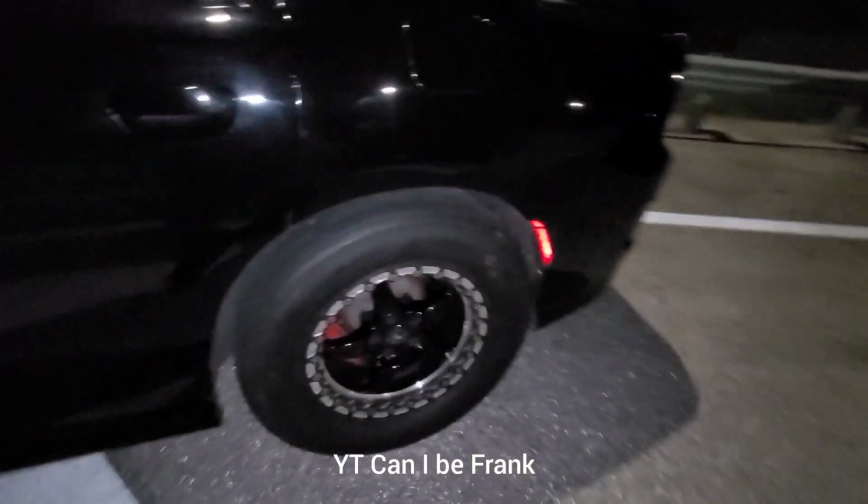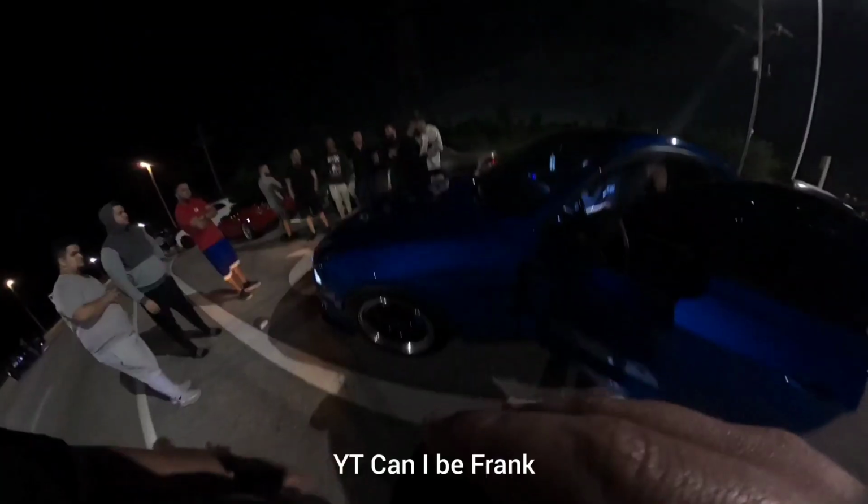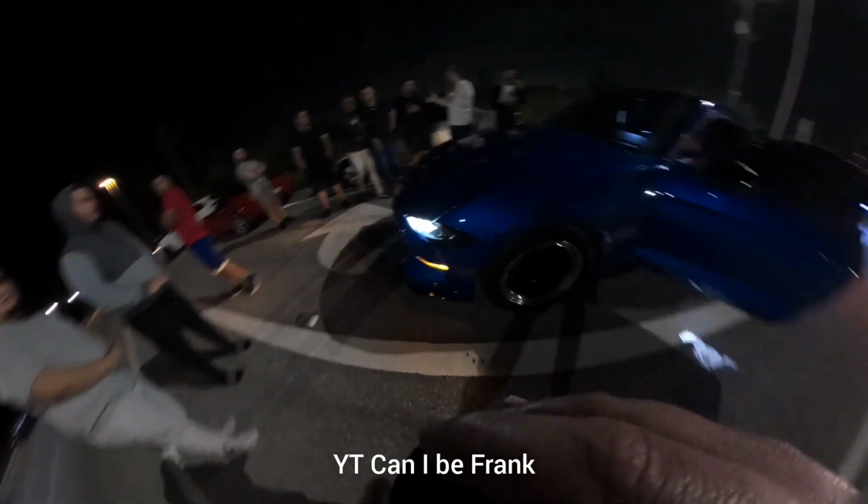Hellcat on a tire. Full interior. Should be an interesting race. Alright, he's racing the Hellcat.